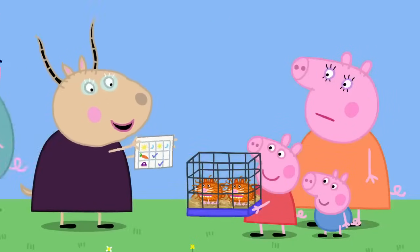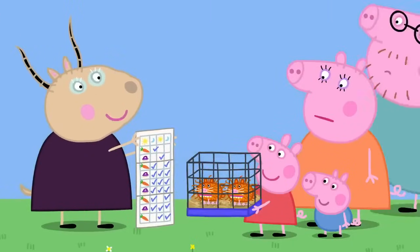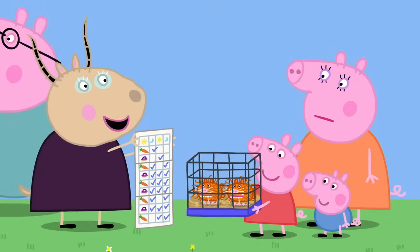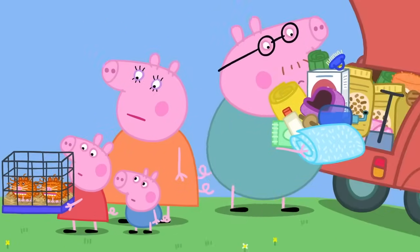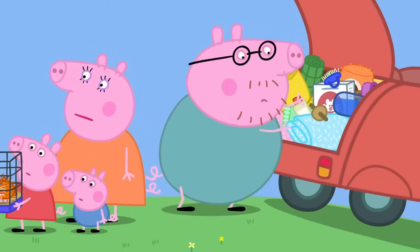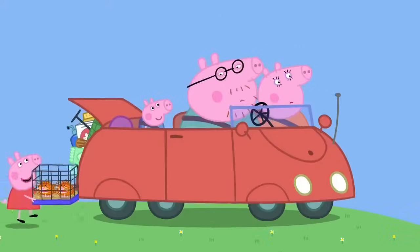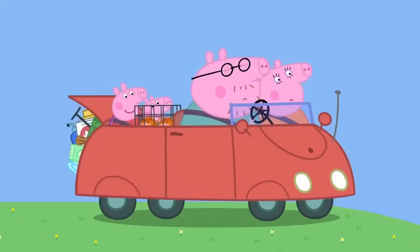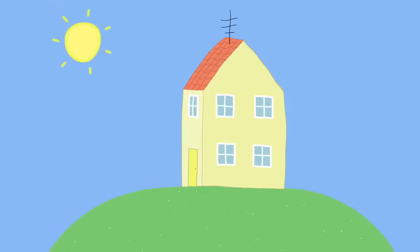Brushed? Yes, they like to be brushed at these times each day. I see. And one brush in the middle of the night. Anything else? They do get lonely, so you must sleep in the same room as them. Okay. Don't worry, Madam Gazelle. We will look after Ginger and Brian. Thank you, Peppa. Bye-bye. Bye.